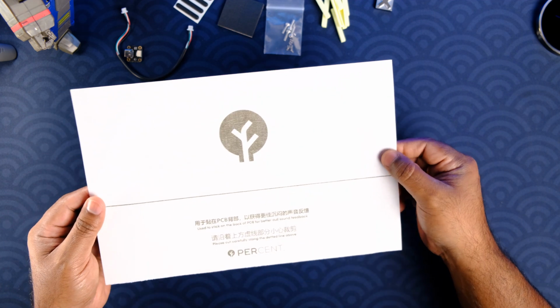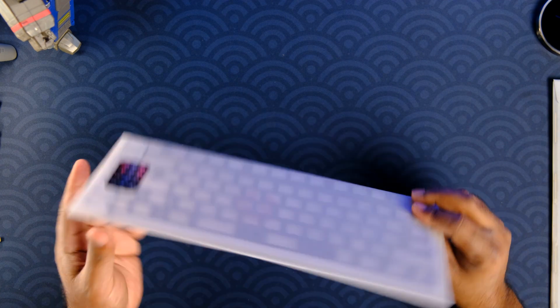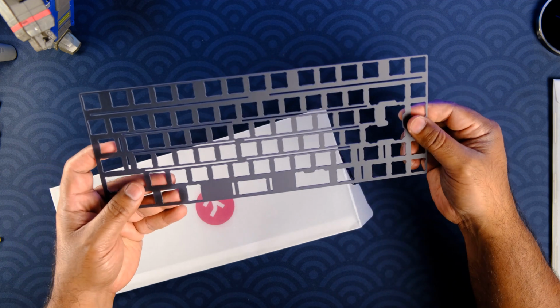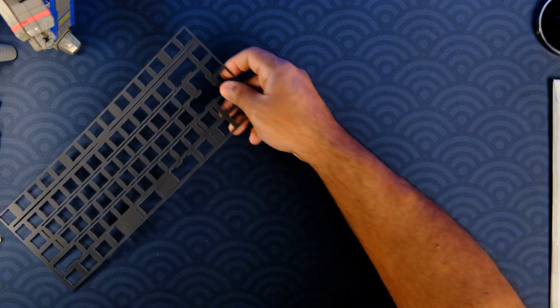Now, interesting enough, they threw in this tape mod sheet, which is pretty interesting. I was wondering whether this board is gonna be super hollow. Does it need all this foam and tape mod? But we'll see. Here is the polycarbonate plate, nice and flexy, just how I like it. This is what I like to put in my builds. This has a lot of flex cuts in it, should be good.